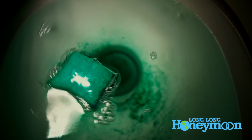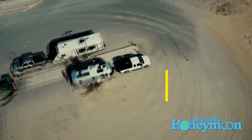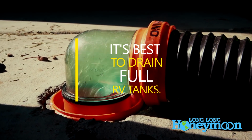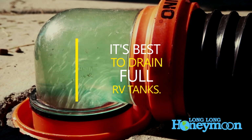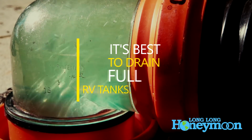One other tip from Robert at Daisy Fresh is when you empty your tanks, it's best to have a lot of water inside them. He really recommended that you not empty them until they're pretty much full. And that's because you get the most downward force draining that swamp. Yes. Flushing all that stuff out of your tanks. You think about it, if you had a tank that's only 10% full and you empty it, you're not gonna have a lot of pressure from that water pushing the contents of the tank out through your sewer hose. So the more full your tank, the more thoroughly you're going to be able to empty the contents of the tank.